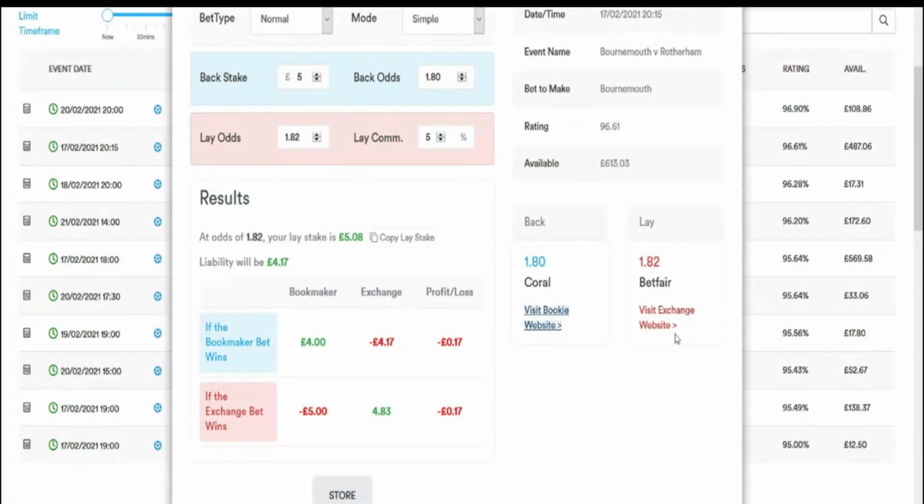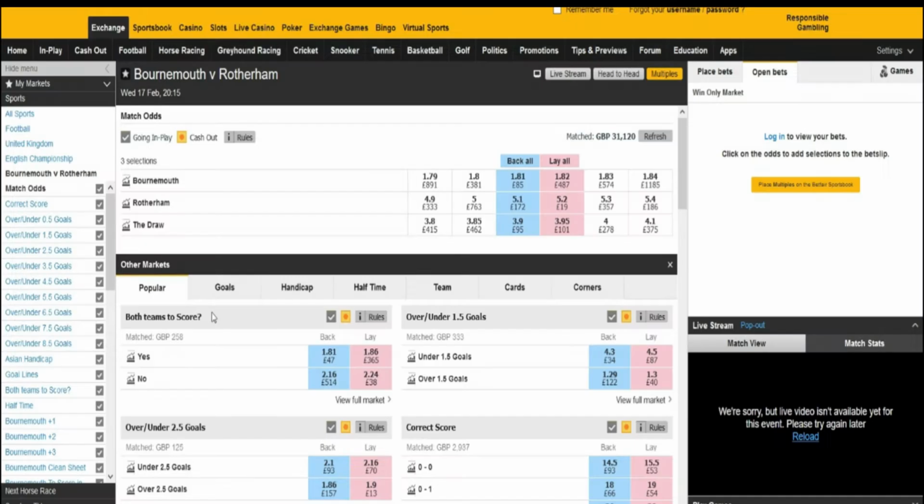And if we click on the exchange website, as you can see, it's taken us straight to the game, and Bournemouth to win, as it said on the odds matching calculator, is 1.82. On the exchanges, we're always looking to lay the bet. If you don't know what lay bets and exchanges are, check out the videos that I've already uploaded on those. But you can see the calculator does all the work for you.